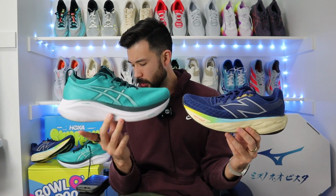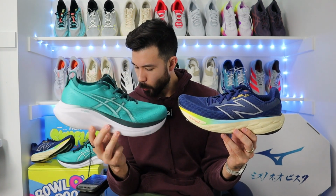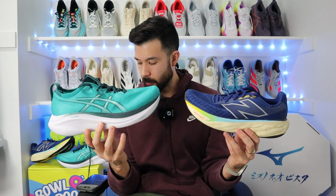And speaking of stacks, with the Gel Nimbus, we have a 43.5 in the heel, a 35.5 in the forefoot, for an 8mm heel to toe drop.